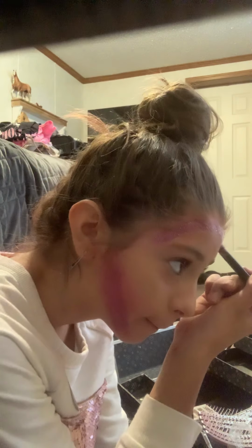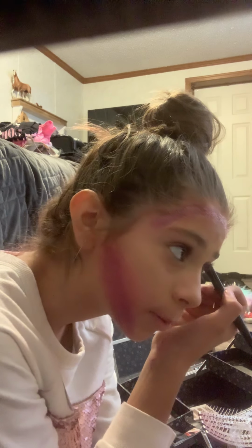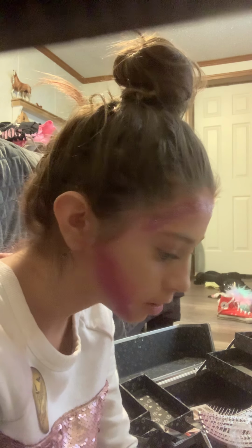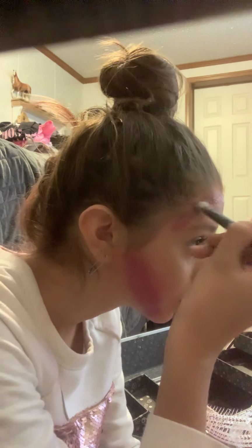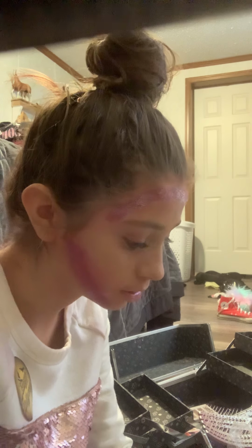So yeah, I have to be very careful about this because I'm kind of scared. My parents and my grandma told me that I have to be careful because if I get this in my eyes, it will cut my eyes. So I'm kind of scared about that. Just have to see if it actually happens.